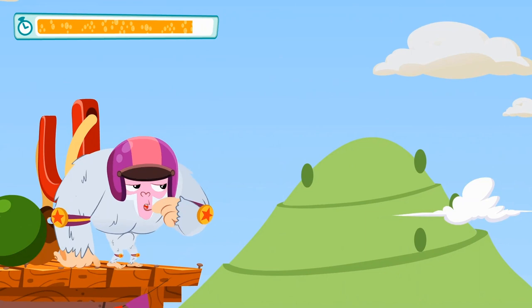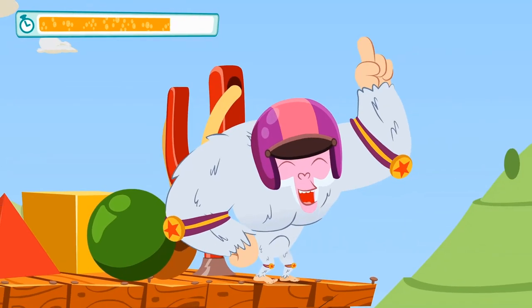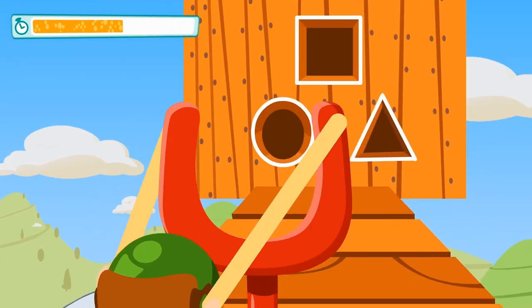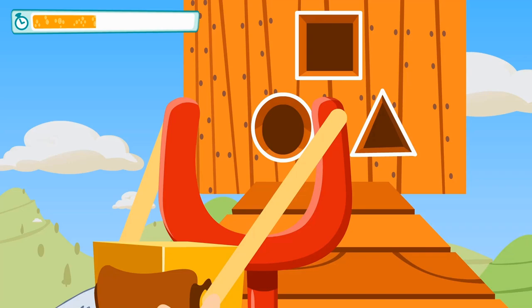And here, a slingshot and three pieces with different shapes! You have to throw the pieces at the wall in front of you and fit them into their corresponding holes. Is this piece a triangle, a square, or a circle? A circle! Wow! A platform has appeared!